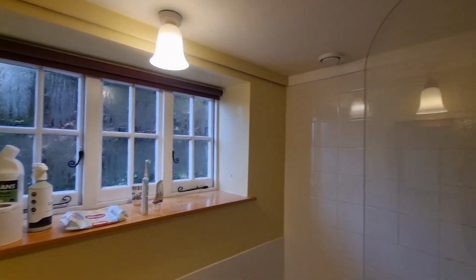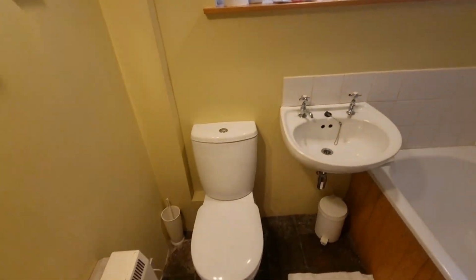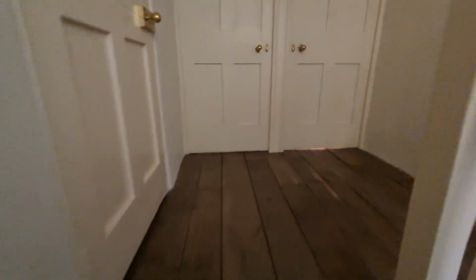Anyway, this is the bathroom. You got a full-size bath, and you got a proper shower. So quite a nice bathroom, really. Quite small, but got all you need. And like usual, they supply the towels, bedding, soap, toilet roll, everything you'd expect from a typical holiday let.